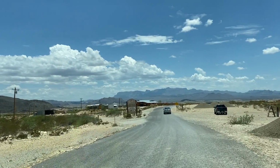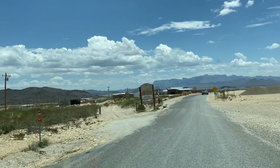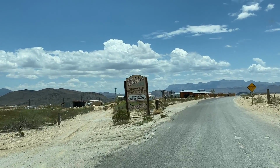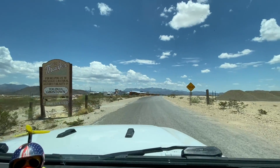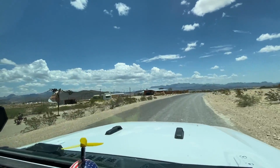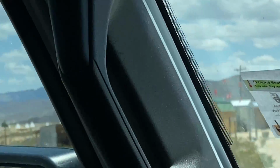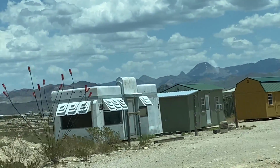That's cool. Thanks for helping us to preserve the natural history and beauty. Terlingua Ghost Town. Come back soon. I like that little beetle right there. And there's a fake. It's an Ocotillo piece of art with bottles on it.